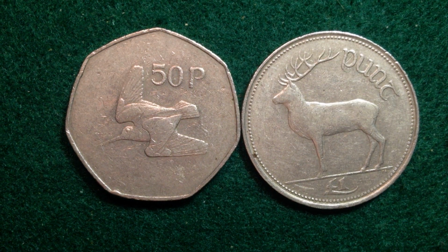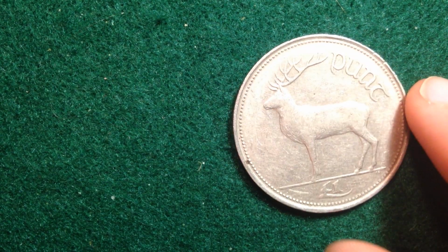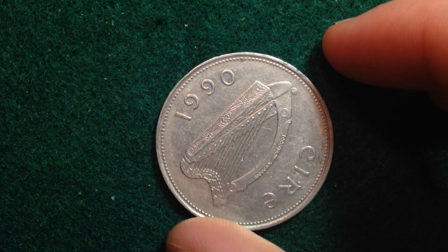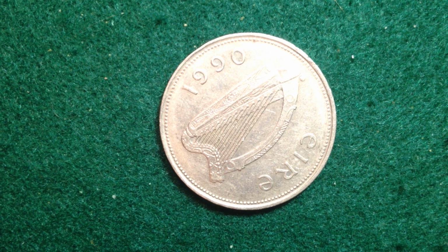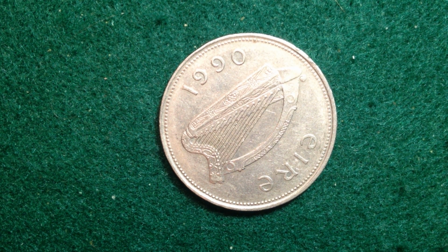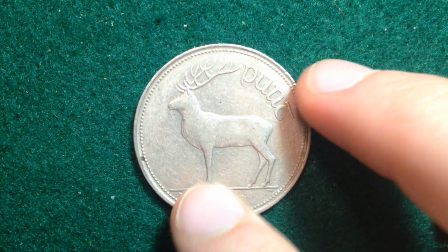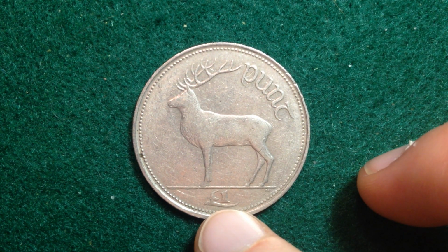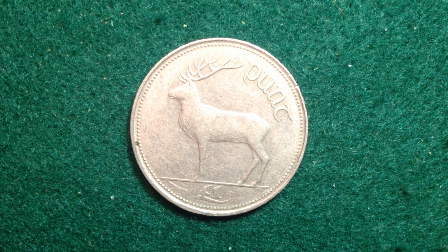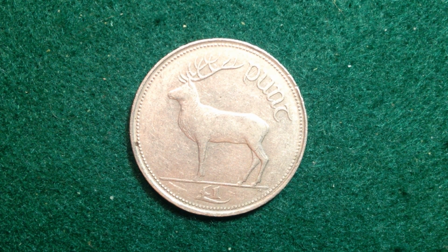Let's talk about these 2 coins right here. I'll adjust the lighting for you. Let's start with the one on the right. This is the 1 punt coin. This coin was made from 1990 up until the year 2000. So mine right here is dated 1990, the first year that they came out. On the obverse of the coin, we've got your standard Irish harp right there. When we flip it over, we've got the value and a deer. So we've got the deer looking very prominent right there, the value of the coin down here, the numeral version, and then the word right here, punt. So as far as the mintages go, 1990 was the highest year of production. There were 62.2 million of them made.